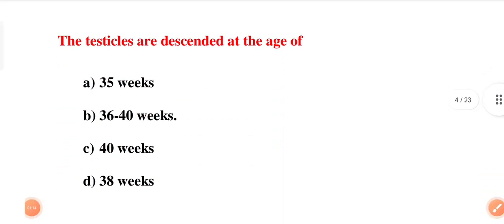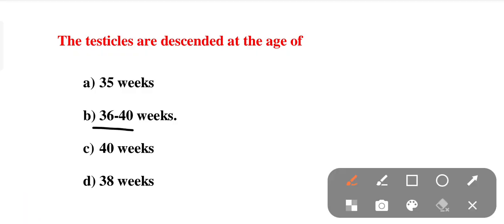The next one is that the testicles are descended at the age of. So the testicles are moving from the abdomen to scrotum. That is nothing but descended. Options are 35 weeks, 36 to 40 weeks, 40 weeks, 38 weeks. The right one is the 36 to 40 weeks of gestation period. The testicles will be coming downward from the abdomen to scrotal sac.